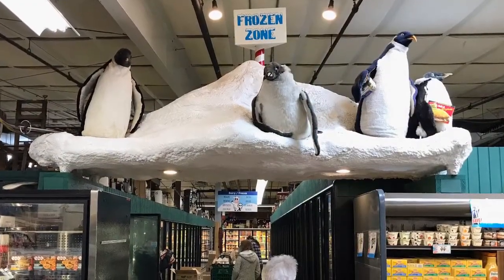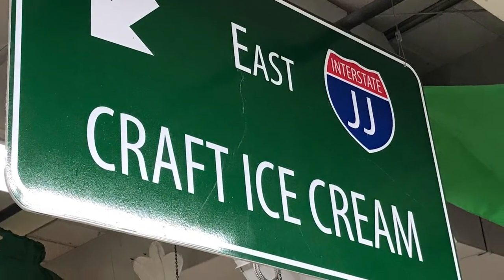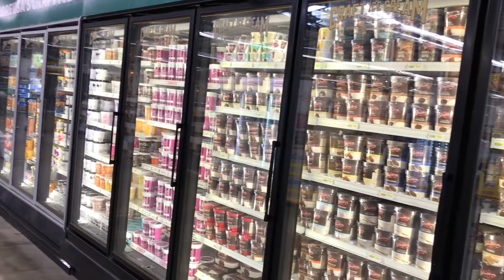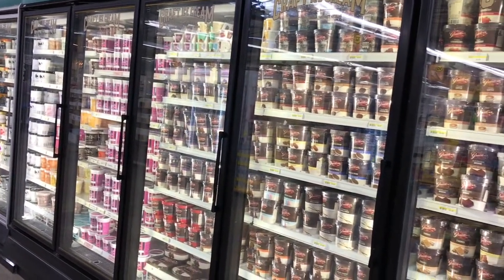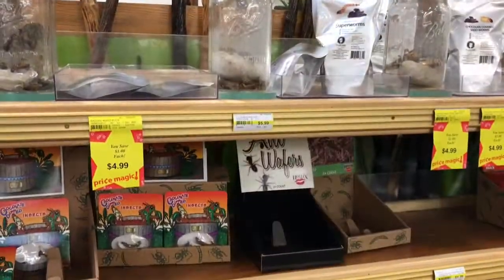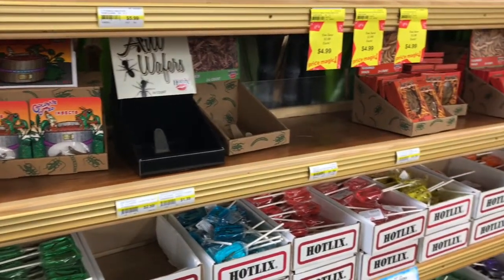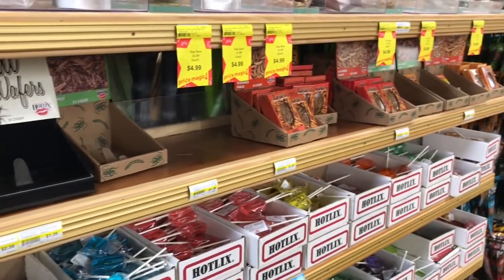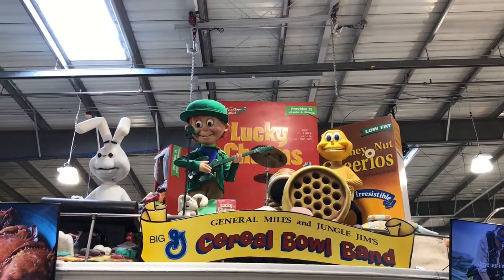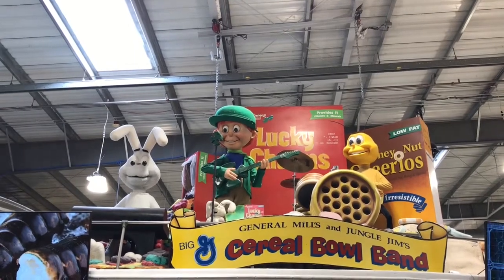No grocery store would be complete without a frozen section. They have quite a selection of ice cream here with a lot of local favorites from Graeter's, Mason's, and Jenny's, all from here in Ohio. Their own section of bug-filled treats. Here we have the Trix Rabbit on keyboard, Lucky on the guitar, and the Bee on the drums.